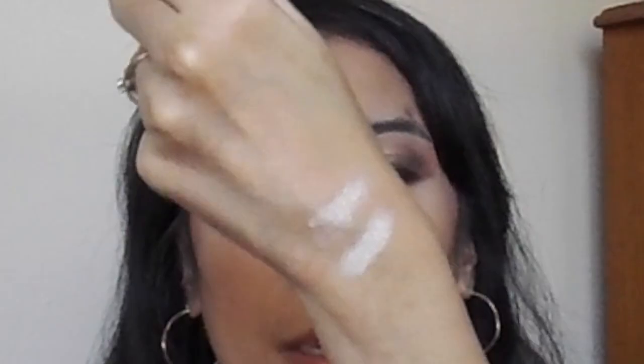If you guys have never tried these as a cheek highlight, you definitely should. I combine both of these and this is what I get as my highlight on the cheek, my inner corners, and my brow bone. They are an amazing highlight, and it's so pigmented. So this is what they look like in Light and Beam, and the other shade, they're just beautiful, and I love how easy they are to work with. The formula is amazing. Jaclyn did such a great job with this.